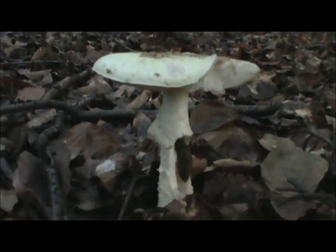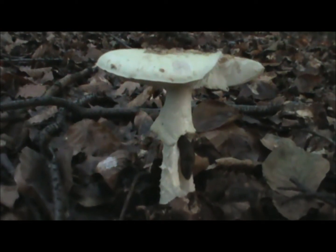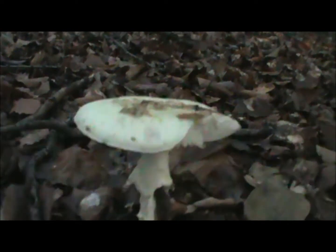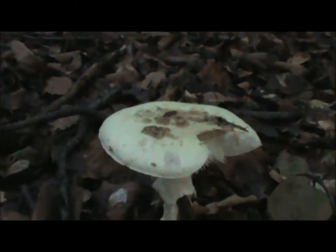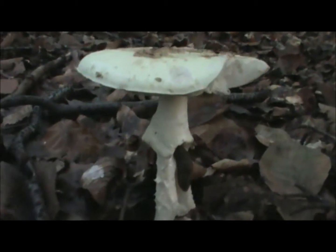Now, I thought originally this was a common funnel cap, but the cap looks a bit too rounded for me. I'm not sure about that one. Another beautiful specimen. Something's had a bit of a chew on it. Oh, there we go. There's the culprit. Pretty much everything that I've seen has got slugs on it or near it. They don't waste any time, do they? But that's that one.